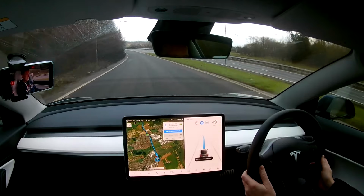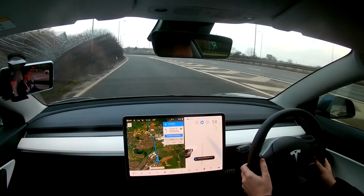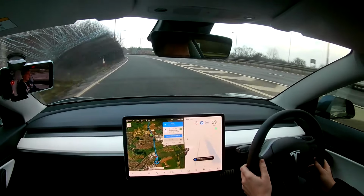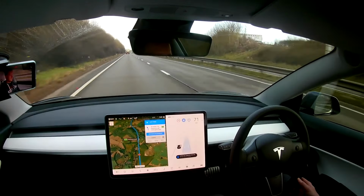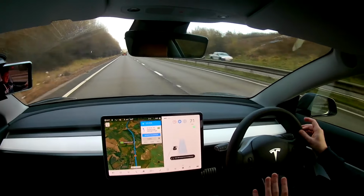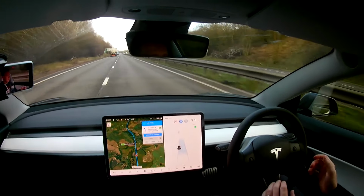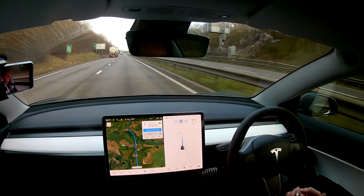So here we are on the slip road. Again, come on, speed up, speed up. And now it's indicating to move over. And it did take me on quite well that time. Not bad. Okay, so indicating, again it's asking me to apply slight turning force and then it moves over. And then it stops indicating and carries me on.